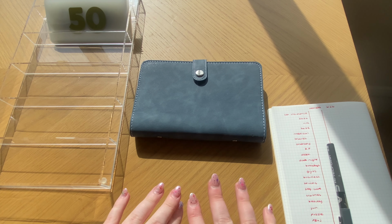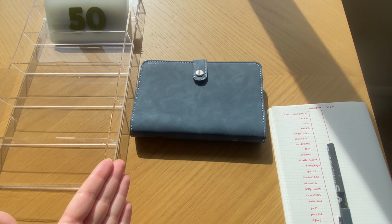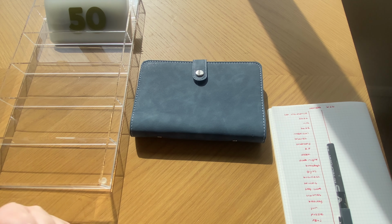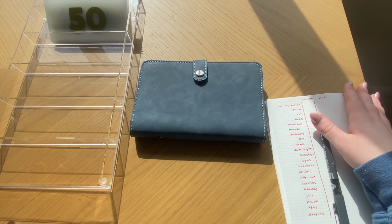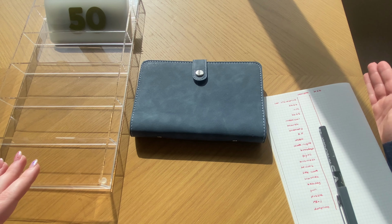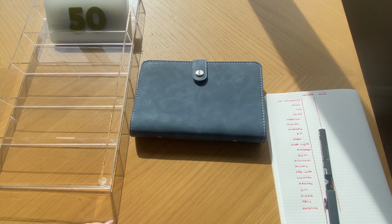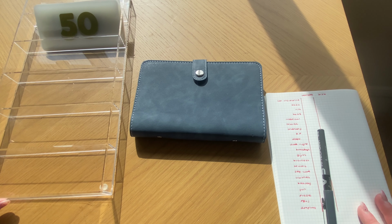I say new setup, it looks the exact same. My mum's not working from home today, everyone's out of the house, so I've stolen her desk. You're gonna hear loads of noise. I've just realized you can see the end of the table, but it doesn't really matter, to be honest.